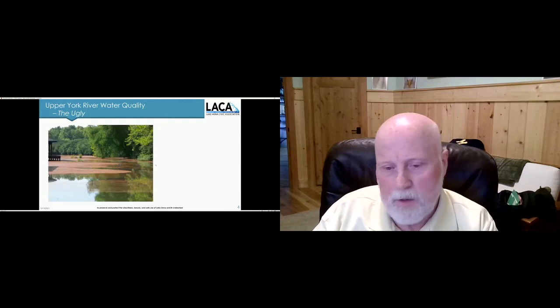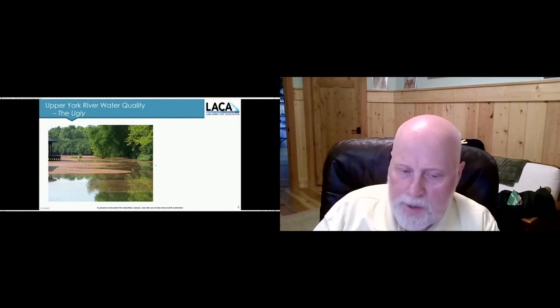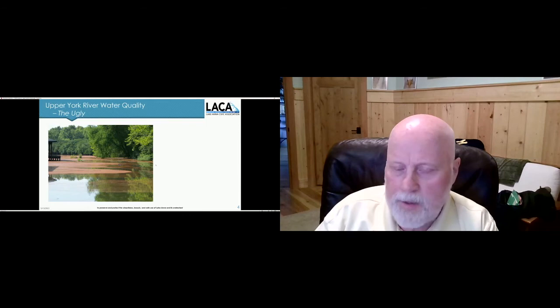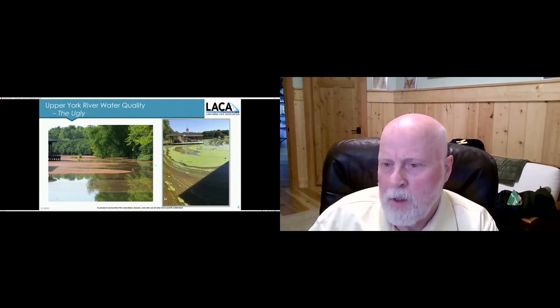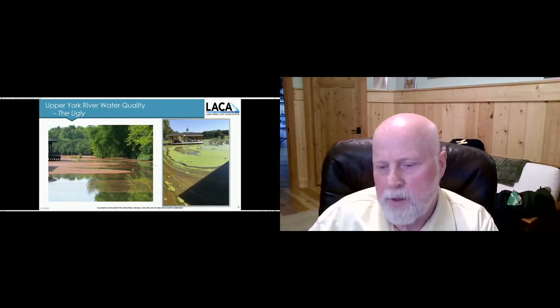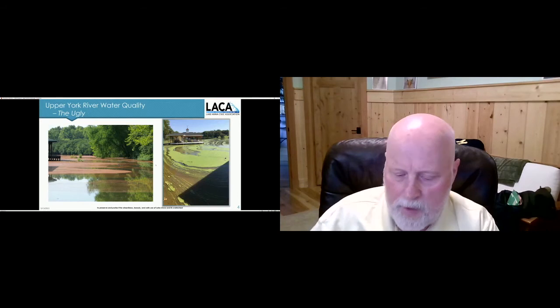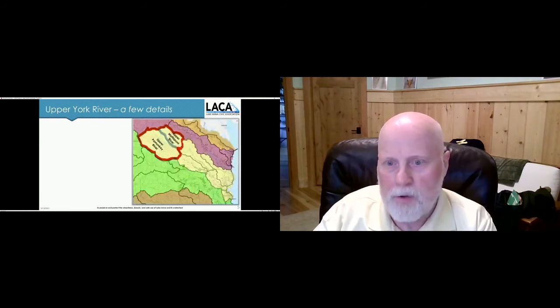And when it really gets ugly, this is what it looks like. This is an image from the Terry's Run area, the upper part of Terry's Run, called Fraser's Landing, last year. And this is a picture taken by one of our LACA members, the secretary of our board, at her dock several years ago during one of the worst blooms that they've had on Pamunkey Creek. So Terry's Run and Pamunkey Creek are where we see a lot of the bloom issues. The North Anna River, north of the bridge, also experiences blooms as well. These pictures show Terry's Run on the left side and the green algae from Pamunkey Creek on the right side.